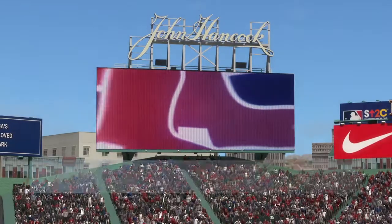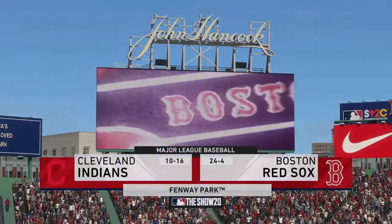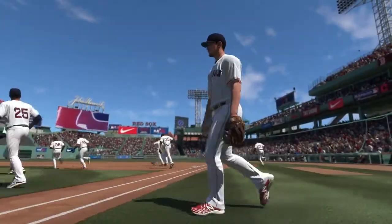Afternoon baseball here on the show. Today we've got a good matchup ahead between the Cleveland Indians and the Boston Red Sox. Get ready for Red Sox baseball next.